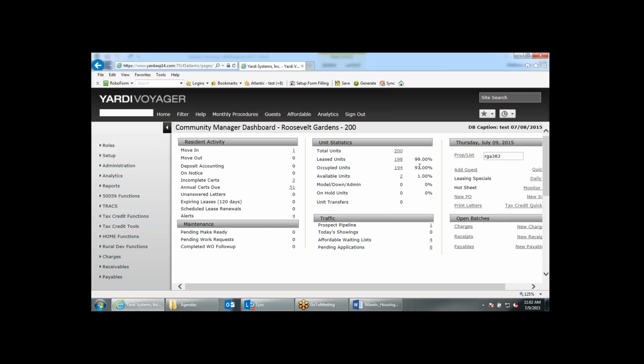So on the transfers, remember, we want to make sure that our apartments coincide with our certifications correctly. And then for our gross rent changes, we want to make sure that any new certifications that are effective in the future from that gross rent change have the correct contract rents and utility allowances. So that's something that we want to review when doing those functions, okay? So I'm going to get into Voyager, and I am on Roosevelt Gardens. And before we get started with the move-in process, does anybody have any questions about the agenda?